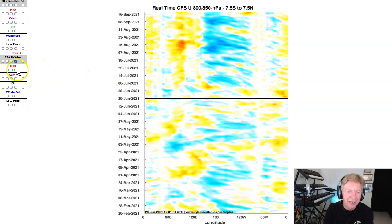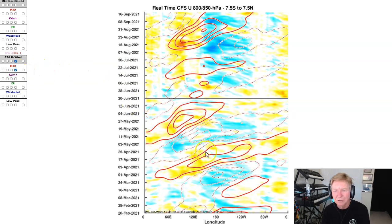Let's overlay the MJO, see if we're even close to right. All right, again, same deal. The solid contours, active phase of the MJO. This is past performance. That was a good active phase there. Look, it went the whole way around the planet. The latest one in May made it to about the dateline, fizzled out.